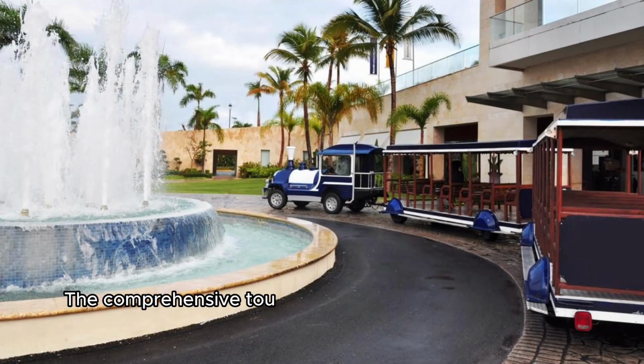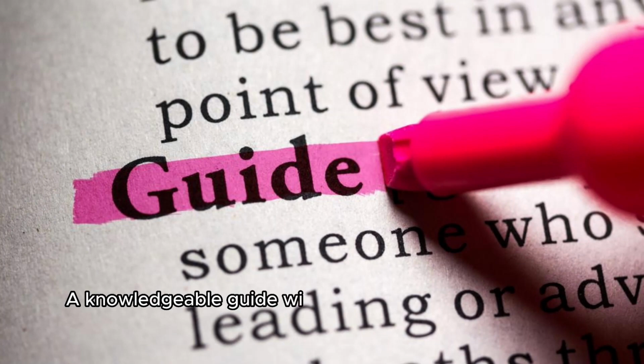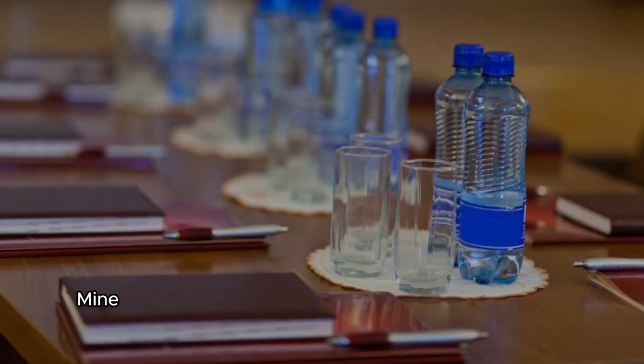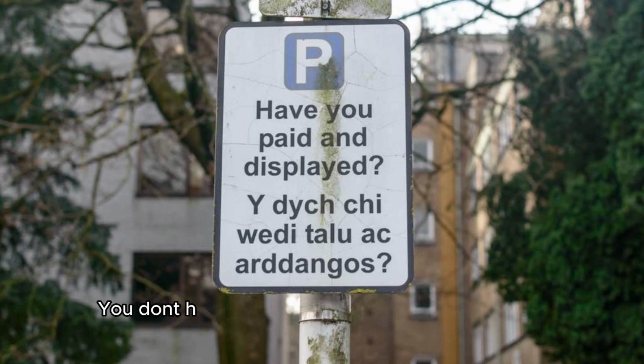The comprehensive tour includes transportation and pick-up or drop-off directly at your hotel. A knowledgeable guide will accompany you and provide you with all the information you need. Mineral water is provided for your convenience, and all entrance fees are included in the program. You don't have to worry about parking fees either.